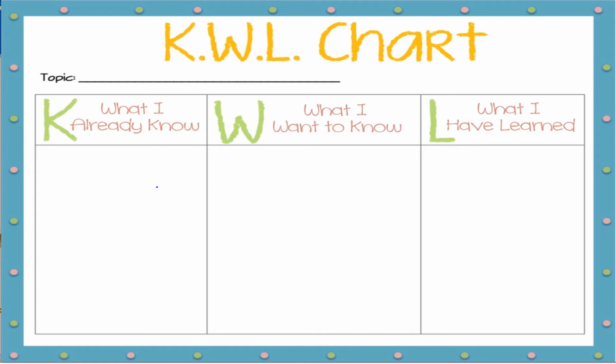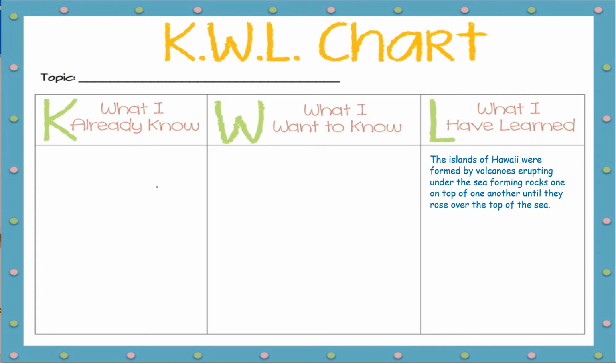So this is how I wrote it. The islands of Hawaii were formed by volcanoes erupting under the sea, forming rocks one on top of another until they rose over the top of the sea. I feel good about that. That pretty much summarizes that chapter, doesn't it?